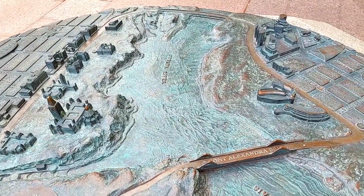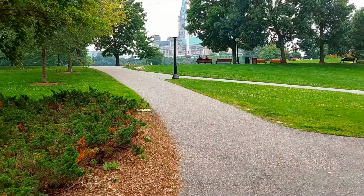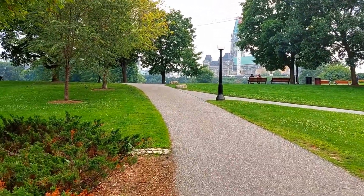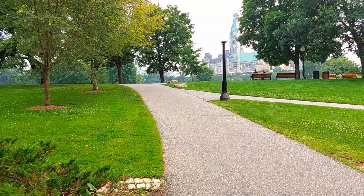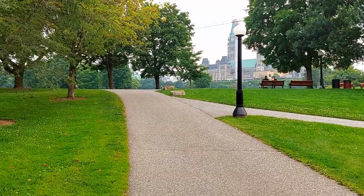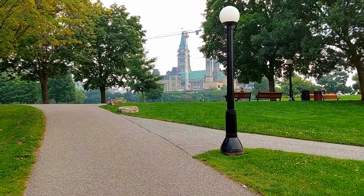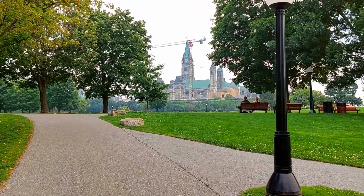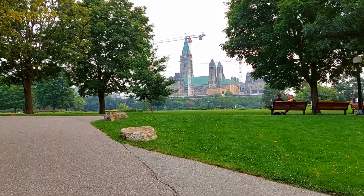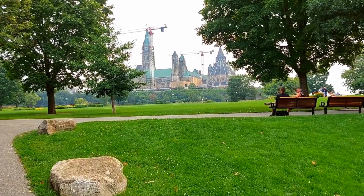We then visit Major's Hill Park with stunning views of Parliament Hill and the Ottawa River. As we move further into the park, views of the Parliament building slowly come up. The Parliament building is undergoing renovations. That's why there are so many building cranes around. The renovations are set to cost almost $3 billion and will be completed in 2028.